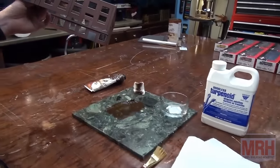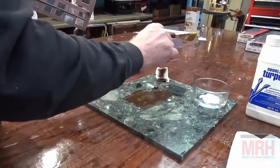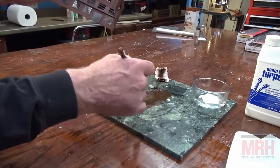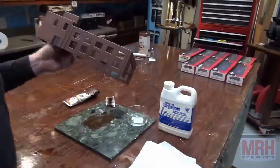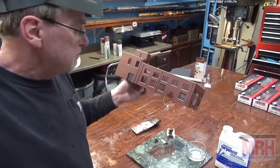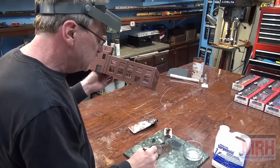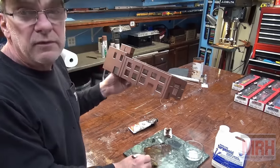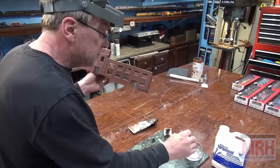I've got some of the burnt umber out on the stone right here, and I've already smeared it around and dipped a little bit of terpenoid in it to smooth it out and thin it a little bit. And let me show you the process on how we're gonna do this now. I'm gonna hold the building in my hand just like this. And I'm gonna go into the bowl. I'm going to swirl around on the stone here. I'm going to blot it on my paper towel so I understand how heavy it is.